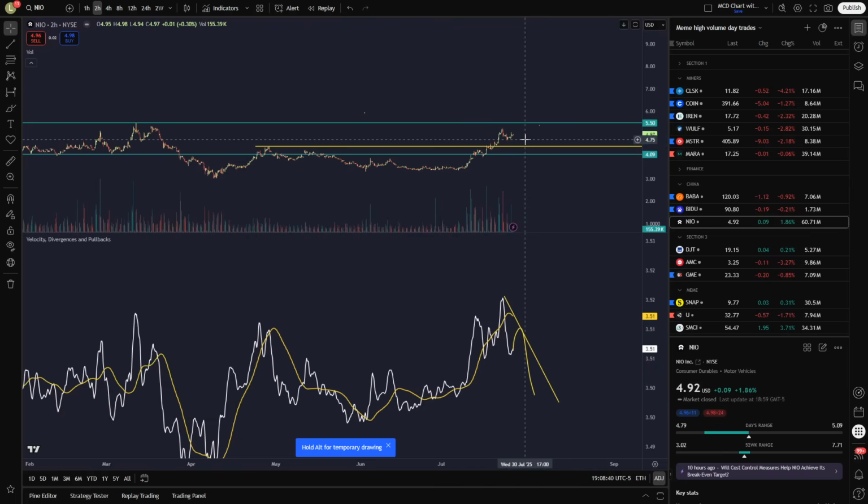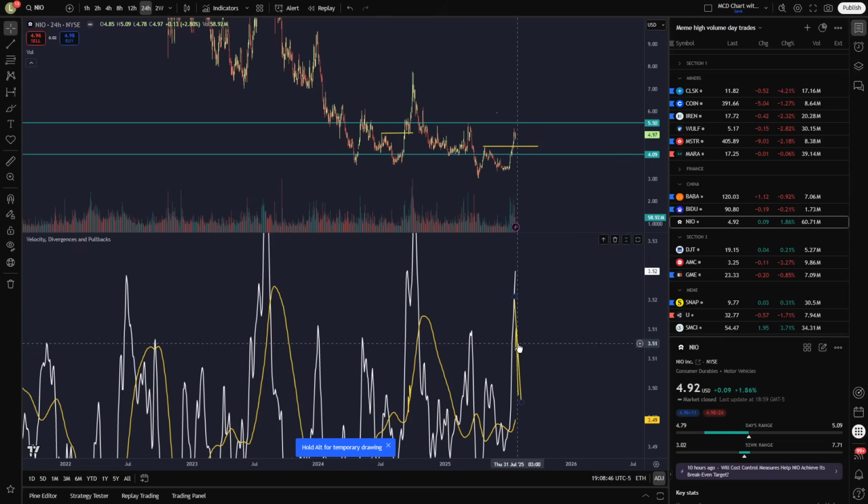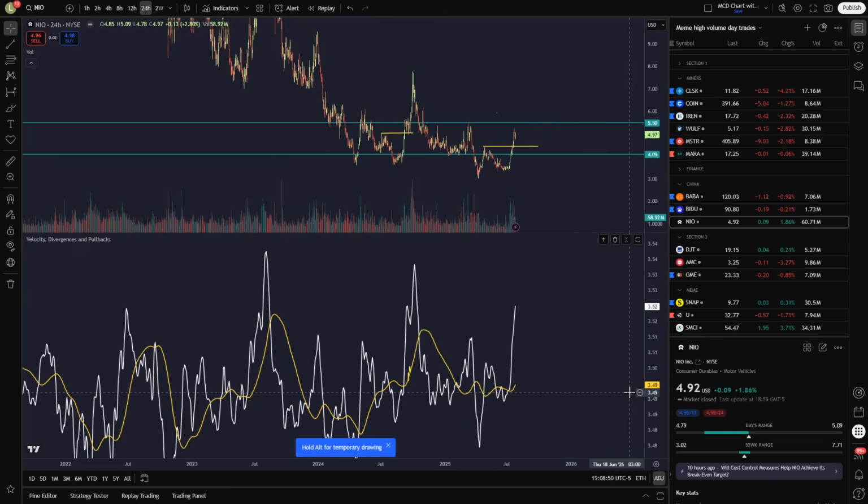I don't see anything dangerous at all on a bigger scale, bigger time frame. To me, it just looks like one big, huge move to the upside without really a healthy pullback. And I think a healthy pullback is coming. But that's it. That is all.